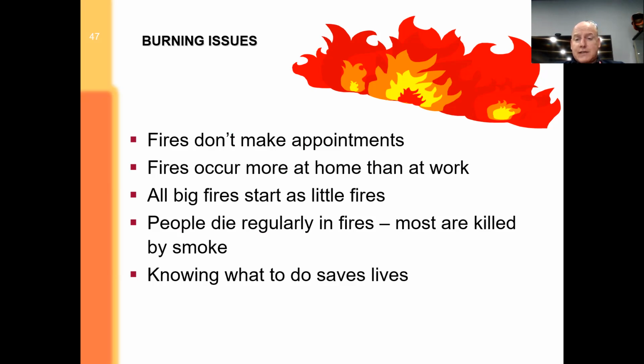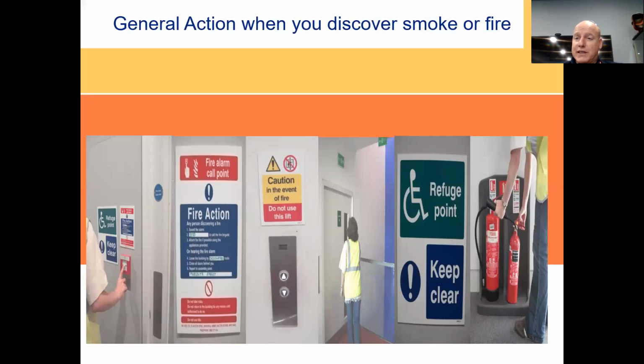All big fires start as little fires. That is a fair fact. So if we can put the small fire out before it becomes a big fire, we can reduce the amount of damage and impact on the business. People do die regularly in fires. Typically, it's between 40 and 80 people a year. Most are killed by the smoke, not by the burning or the fire itself. So, part of our training, the idea is if you know what you're doing, there's more chance you can get out safely, but also you can save your own life, save other people's lives.